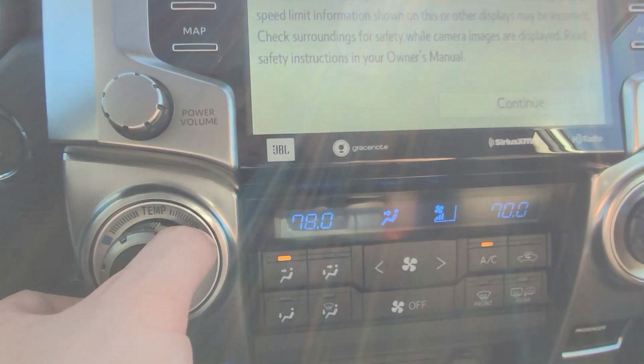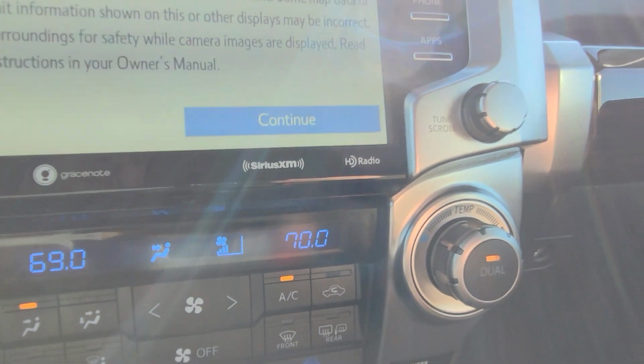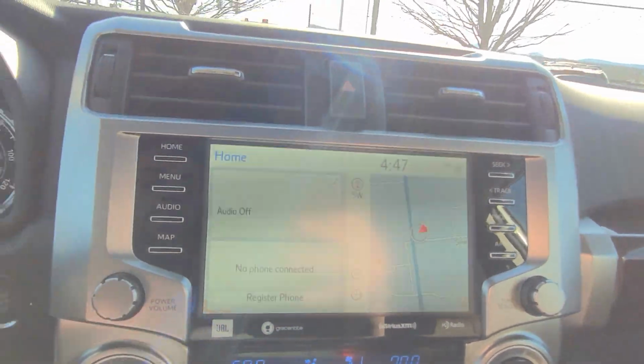You got dual zone climate control here. You can control it right there. Set it to auto. Also, you can set it to a different temperature for your passenger. You got navigation there. Let me turn off that music.